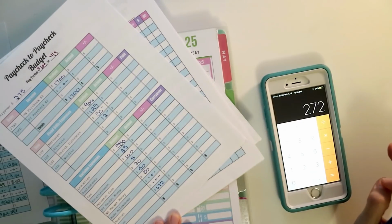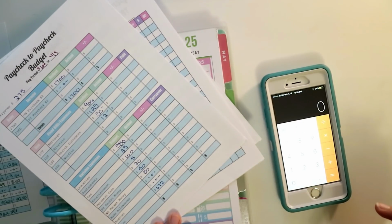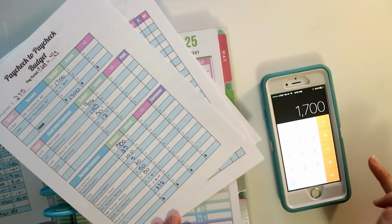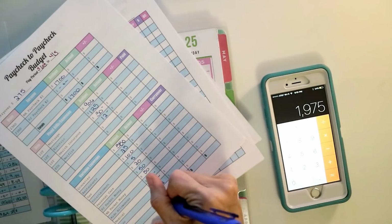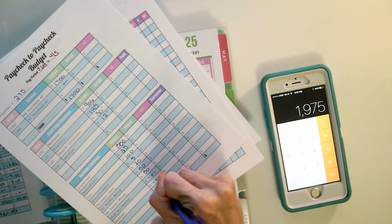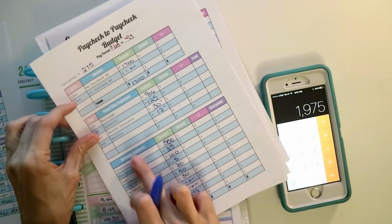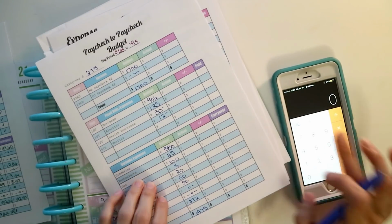So all of that would equal the $1,700 plus the $275. The $1,975 is what that would equal because of the carryover amount that we have. So, like I said, I'm going to write it on this side with the actual carryover amounts that we have.